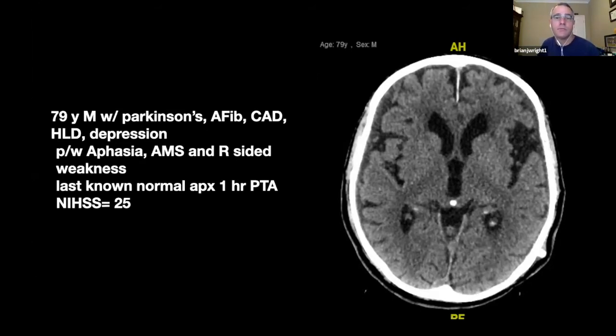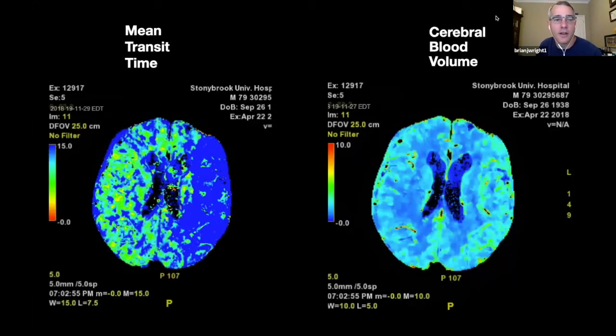Sorry about that. Let's look at his imaging here. On the left, we see our mean transit time, and again, we see a similar left MCA lesion. But here we look at the blood volume, and in this situation, the blood volume actually looks pretty good. We see symmetry and we see good values here. So as opposed to the first case, this patient has an almost complete penumbra of their left MCA.